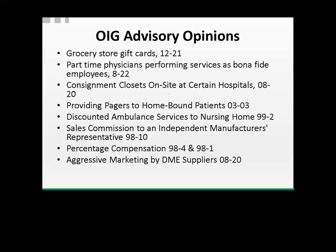Aggressive marketing by DME suppliers. The OIG said we have long been concerned about aggressive marketing by DME suppliers, including those marketing activities that involve direct contact with beneficiaries. Examples of what the OIG considers extremely coercive, particularly when such activities are targeted at senior citizens, Medicaid beneficiaries, and other particularly vulnerable patients, are door-to-door marketing, telephone solicitations, direct mailings, and in-person sales pitches or informational sessions.